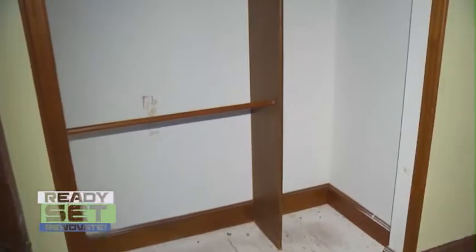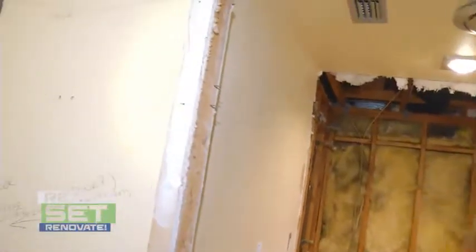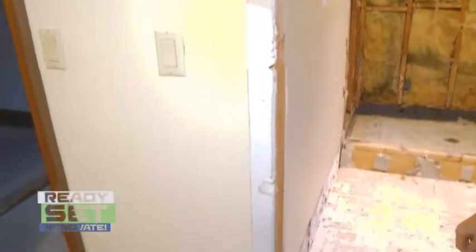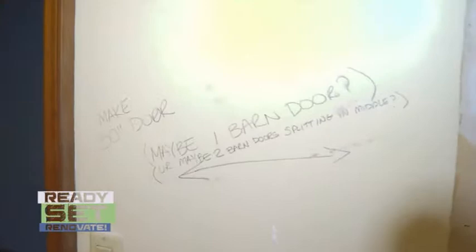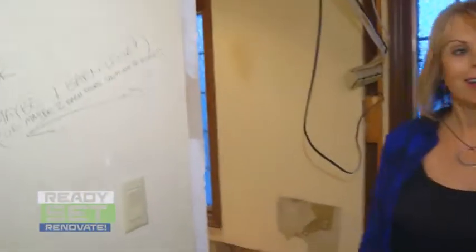When it was time to tackle the jumble of cut-off spaces in the master closet, the writing was on the wall for Lisa. Tear down those walls and make a bigger, better closet. That's going to be a nice big closet for whoever buys this house. Yes. They'll have a lot of storage space. I think every woman needs that.